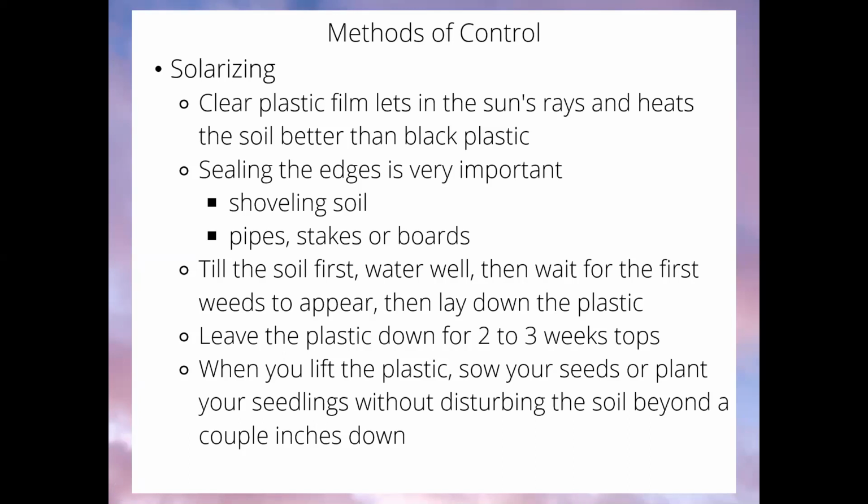You got to till the soil first, then you water it, then you wait for a little while for the first weeds to appear, then you put the clear plastic down and seal the edges. When you take it up in about 2 to 3 weeks, that's all it takes, you can then sow your seeds or plant your seedlings, and try to do it without disturbing the soil beyond a couple inches down. Because if you do that, then you're more likely to bring up more weed seeds that maybe didn't get affected by the solarizing. Although the solarization can reach down to 18 inches, it all depends on how strong the sun is, how many hours of sun, things like that.